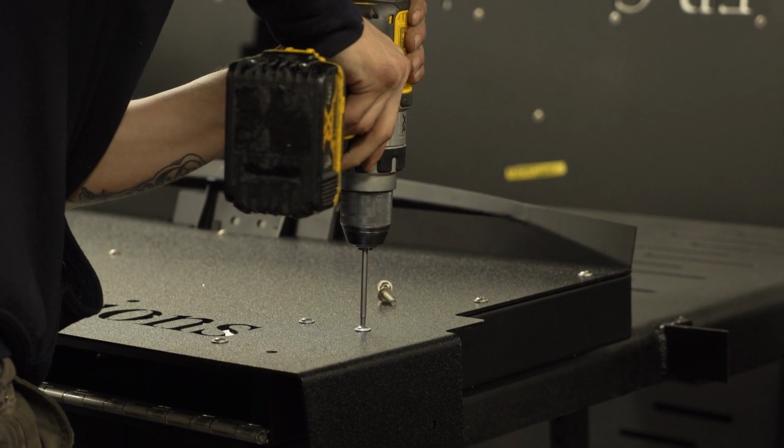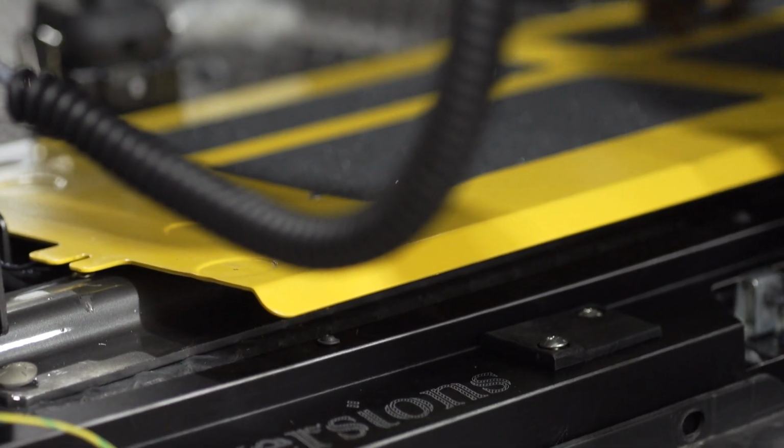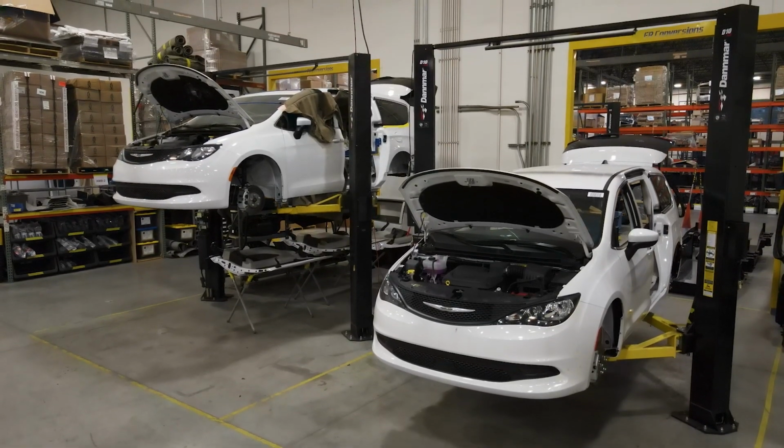From there, we migrated and started doing full-size vehicles. And then, of course, we also have on the mobility side our side entry vehicles.